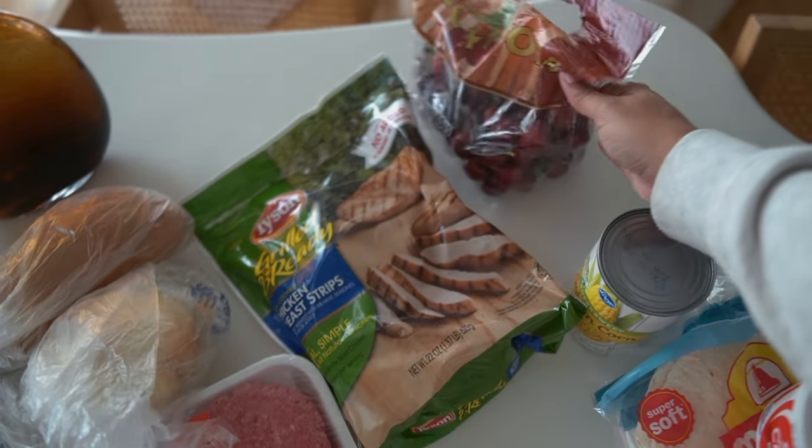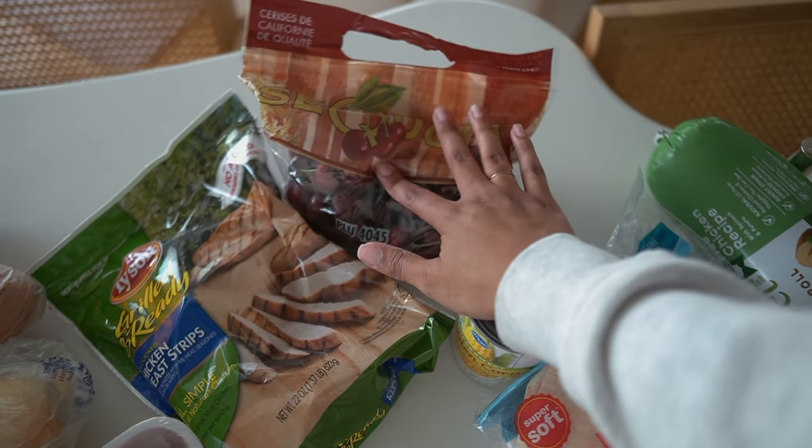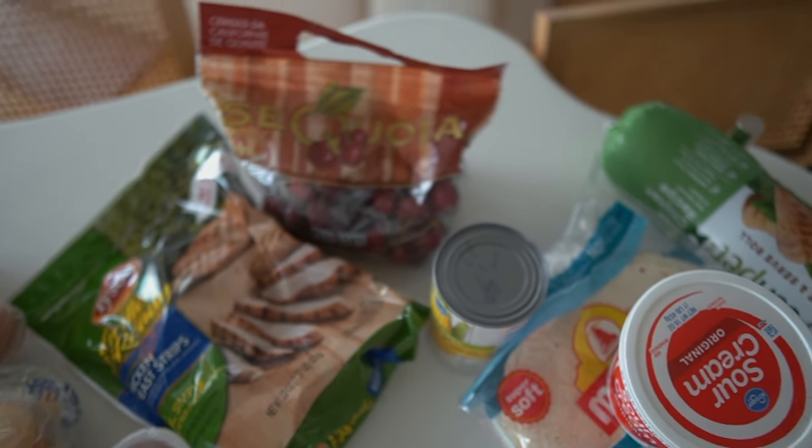And then I always love to keep some type of fruit on deck because I tend to get lightheaded sometimes, especially before workouts. I love just eating fruit right before a workout too, for obvious reasons. It gives you energy. So cherries are in season.